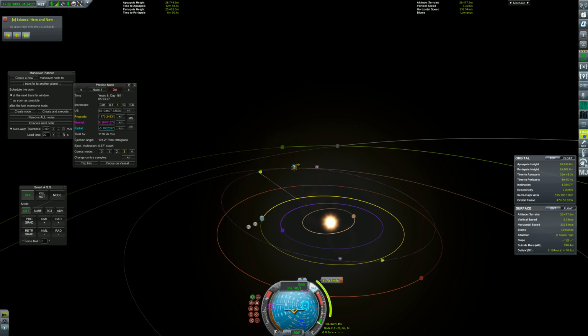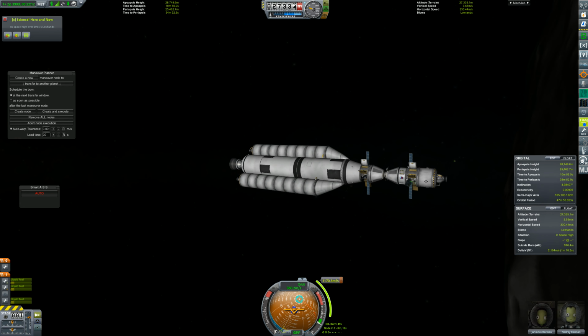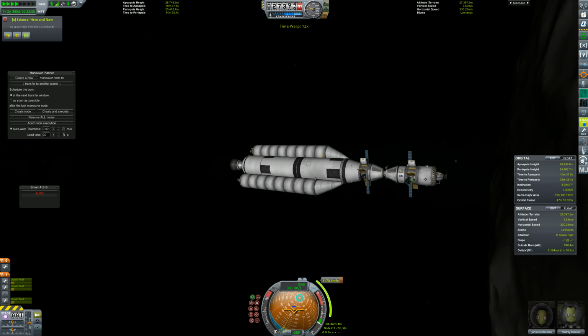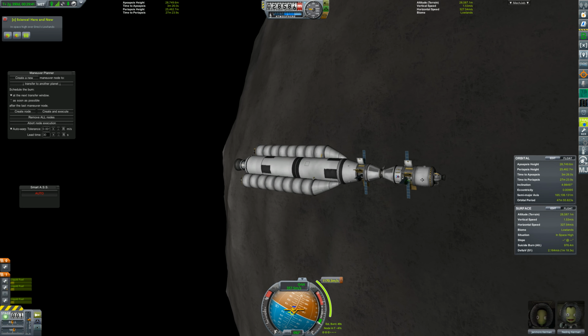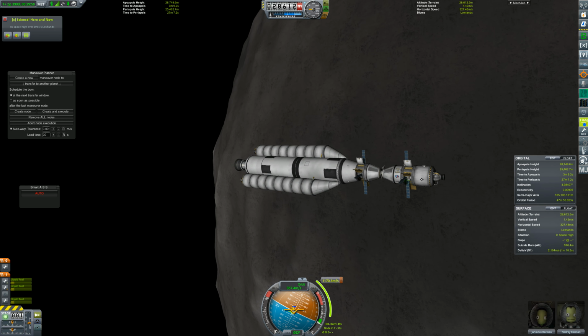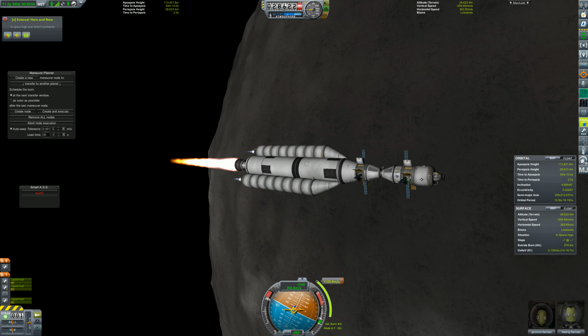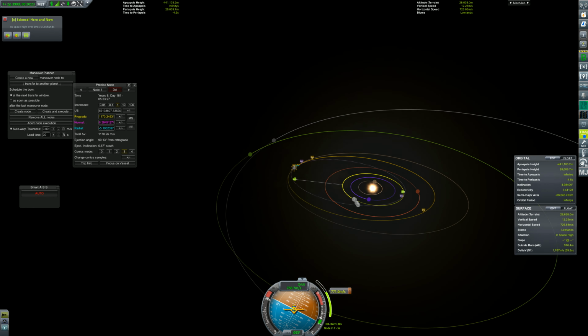Now, the procedure to go home is actually very similar to the one we used to get here. We need to plan a burn, and then we'll need to do a second correction burn to match planes afterwards. Really, it's the same general rules going between two planets, no matter which planets they are, even if one of them isn't Kerbin.